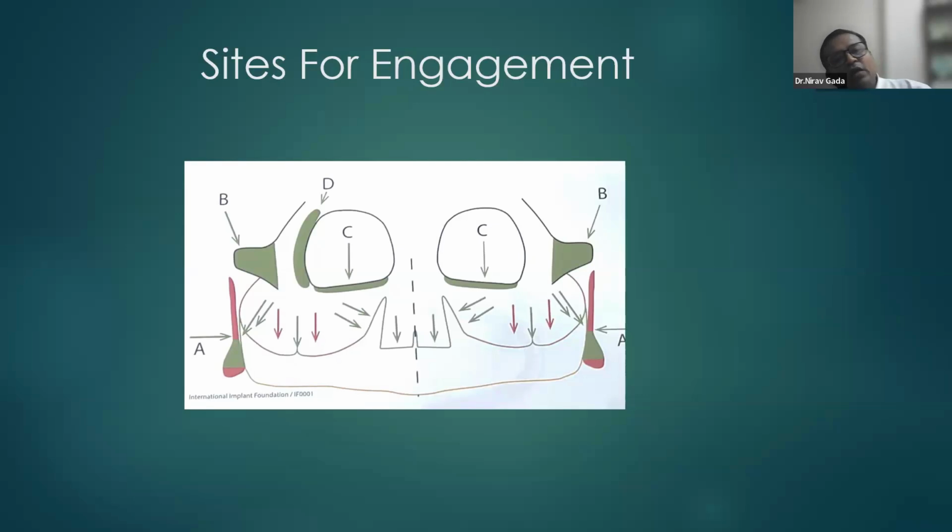So in the maxilla, the region A is the pterygoid bone. You can see there are two plates, the medial pterygoid plate and the lateral pterygoid plate, and the area between them gets fused to the maxilla. Our target area is that area, or the zone of fusion. Once we engage that area well, generally it does not undergo any kind of resorption, and it helps us to avoid direct sinus lifts in cases where there is very high pneumatization of the maxillary sinus.